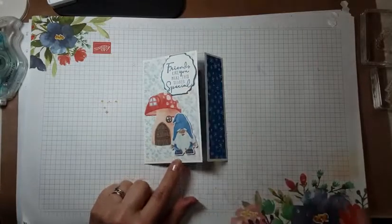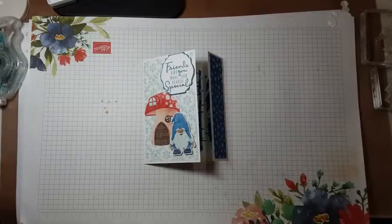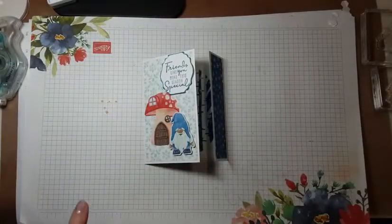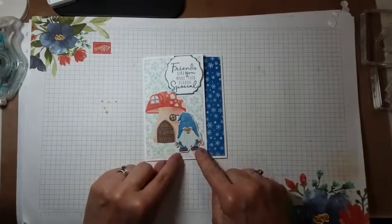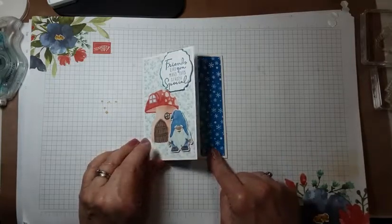This particular greeting comes from, hang on. I might as well just get it and show you, right? All right, so it comes from A Christmas to Remember. Most of the greetings that I used in here did. All right, so then we have, so I hand cut a house and, well, no, these are ones that Doreen Scan and Cut did for me.